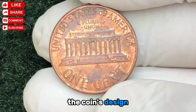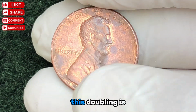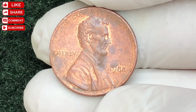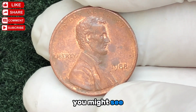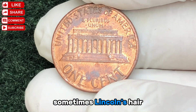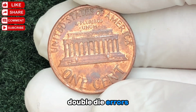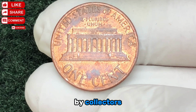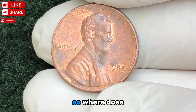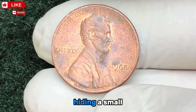This happens when the coin's design is struck more than once, causing the features to appear doubled. In most cases, this doubling is seen on the letters and numbers on the obverse side, the side with Lincoln's portrait. If you've got a penny with this kind of error, you might see doubled features on Liberty, In God We Trust, and even the date. Sometimes Lincoln's hair, or eye will also show doubling. Here's where things get exciting. Double die errors are one of the most sought-after mistakes by collectors. These coins are rare, and their value can shoot up if they're in great condition. So, where does this penny stand in the world of coin collecting? Let's just say, it could be hiding a small fortune.